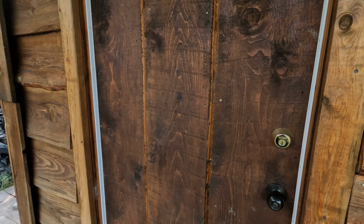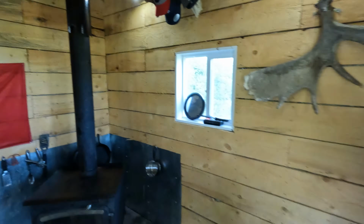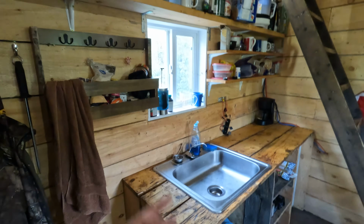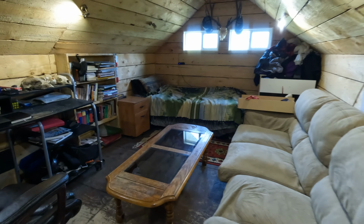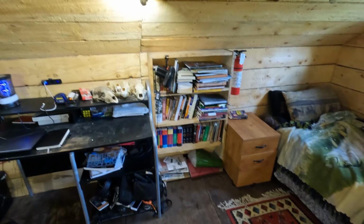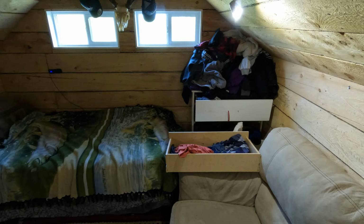Now, it's been a while, I realized, since I've shown you my cabin. Might as well, eh? Not much has changed. It's essentially been the same for a pretty long time. I got my sink and all my cooking supplies, fridge, the wood stove, and a nice little chair and an area down here. Then come up the ladder here is my bed, my office where I get stuff done. All my books, I read pretty heavy, and that's kind of a disaster.